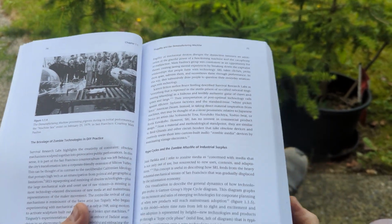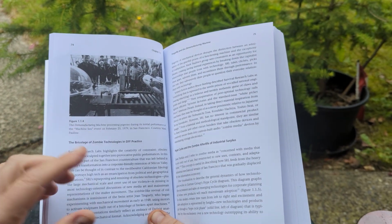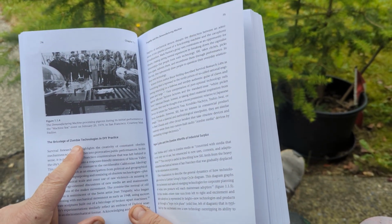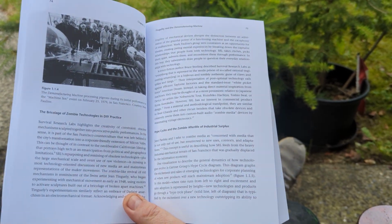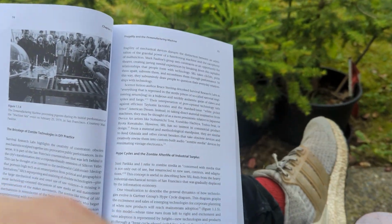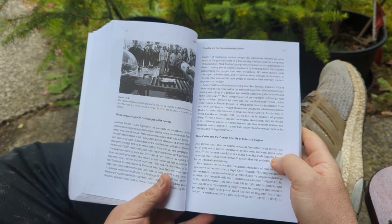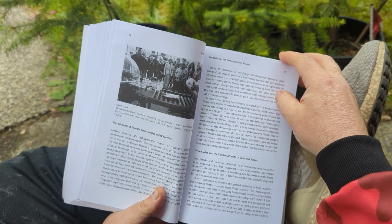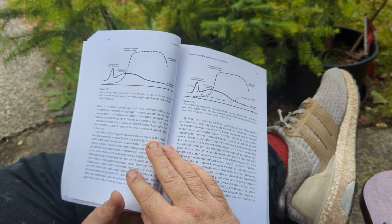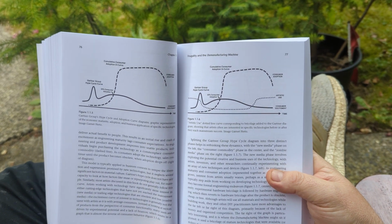I use this SRL example to bring up another idea that I think is really important for people to pay attention to: the idea of zombie technologies. What do I mean by zombie technologies? By zombie, I mean technologies that are obsolete and in surplus, and what happens to the afterlife of these machines and obsolete technologies. SRL is a great example of this.